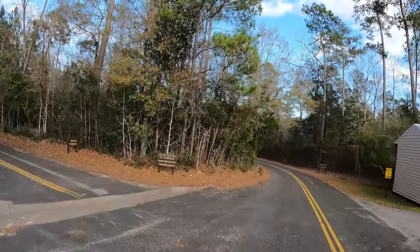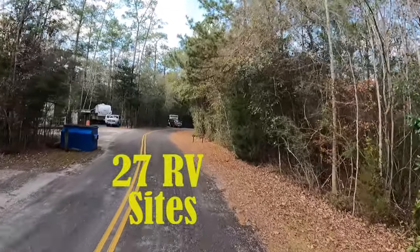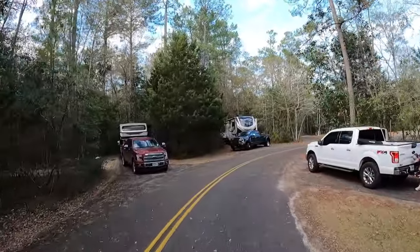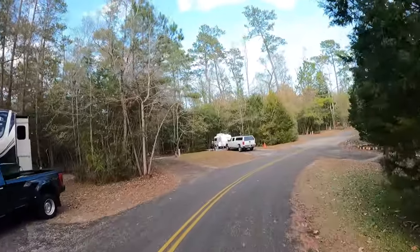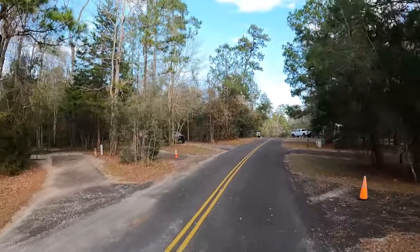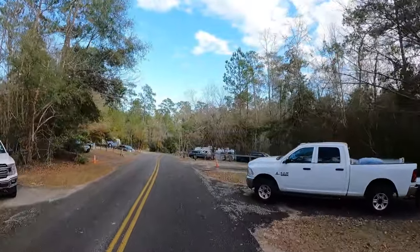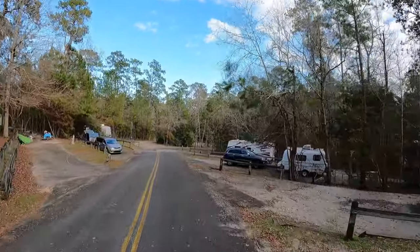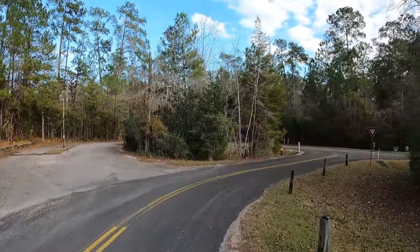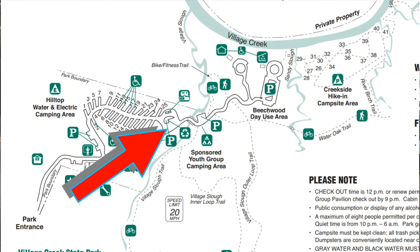Now we're gonna cruise through the only RV camping loop in the park. There's only 22 sites. So plan ahead. Make your reservations early. All the sites are, you know, they're pretty close together, but most of them have got some brush screen between them. Your dump station there on the left. And then the shower facility looks relatively new. It's right there. Back out on the main road.